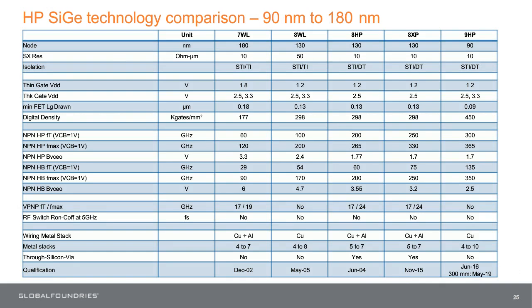I'm not going to touch on this slide at all. It's in the deck for your use if you want access to it. It's in some of our other literature on the web as well, but gives you some idea of the capability we have. You can see the FT scaling up as the node on the top line moves from 180 to 90. The speed of the NPNs going up from 60 gig FT to 300 gig FT. So continued improvement there is what our roadmap essentially is all about.